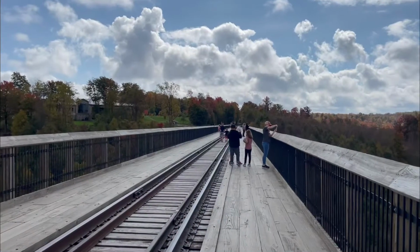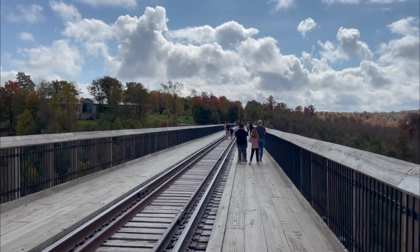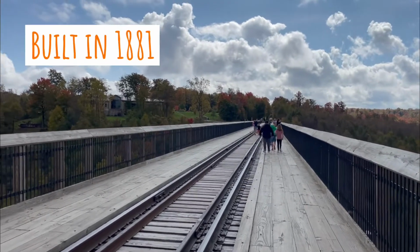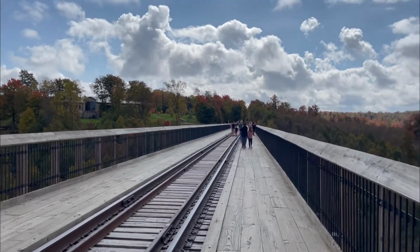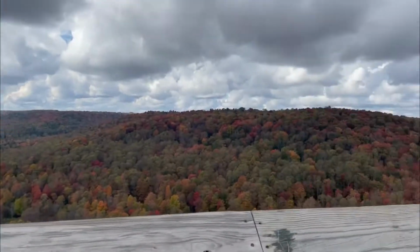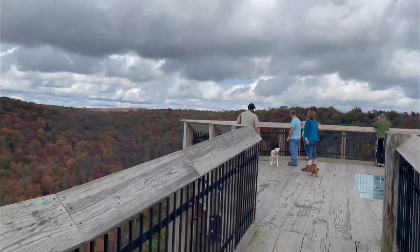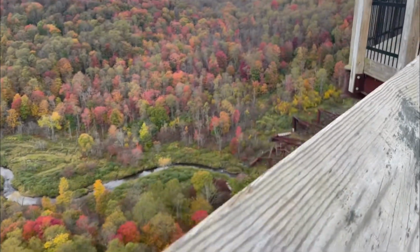All right, now we are at Kinzu Bridge State Park in Pennsylvania. This Kinzu Bridge was constructed, I don't remember the date exactly, but it was transportation to get from one hill to another hill that you can see over on the side. Kinzu Bridge consisted of 20 columns.